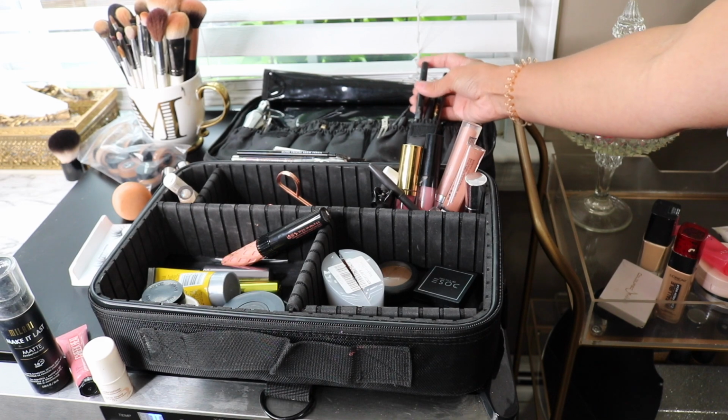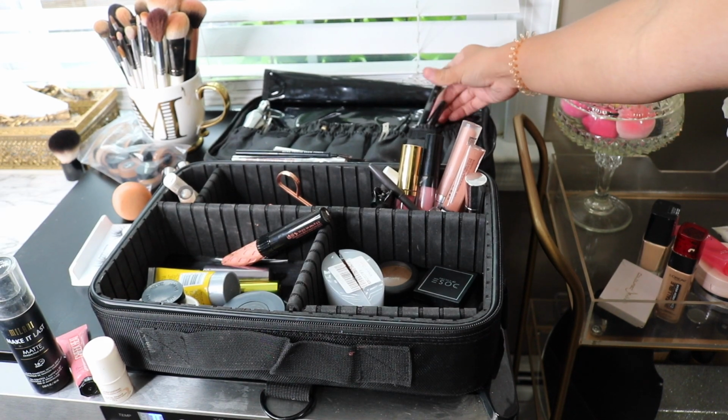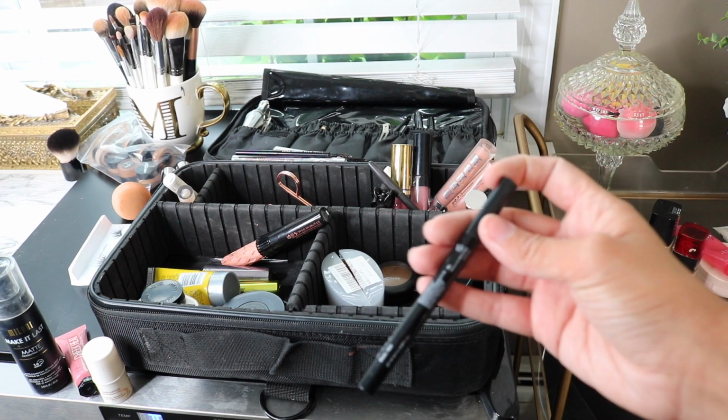I'm just going to keep them in here because eyeliner is something that I don't really need to switch out. Actually, lie. I'm going to put another eyeliner in there. I'm just going to add one in. You'll see in a little bit.